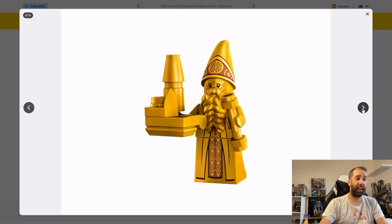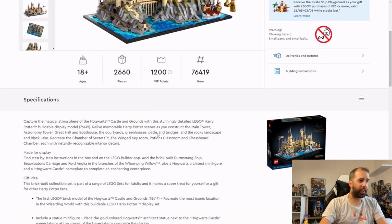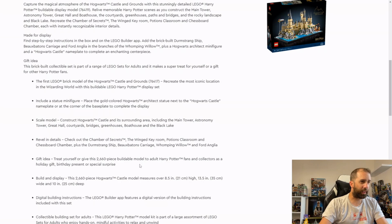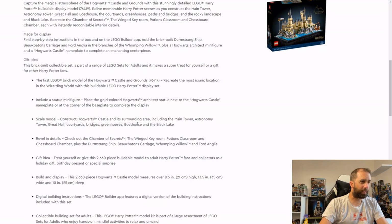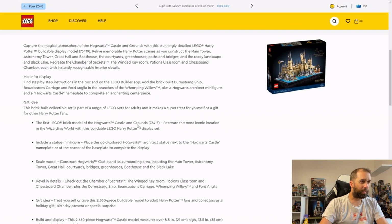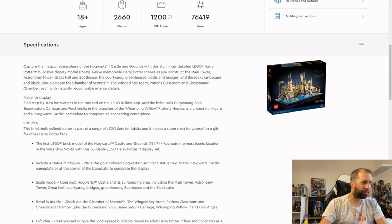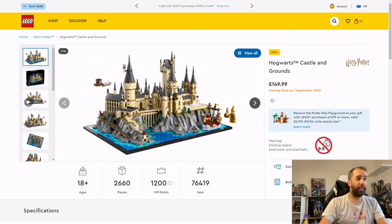I need to spend more time looking at it. It might grow on me a little bit more. Trying to see who this gold minifigure is, who's the minifigure that comes with it? Anyway, I don't think it says on the box. It includes a statue minifigure. Oh, it's a gold-coloured Hogwarts architect statue. Okay, interesting, that's obviously completely new.